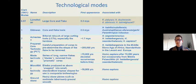Okay, so that's just a general introduction on how to identify stone tools. What I'm going to try and do now is also just talk about different types of technology. Grahame Clark in the 1960s produced the technological modes as a way of describing technological change at the very broadest zoomed out level.